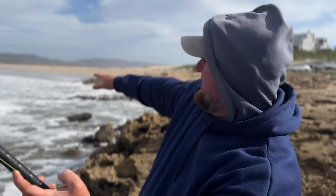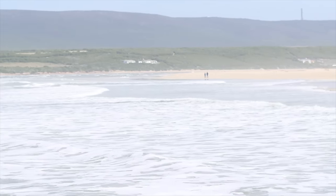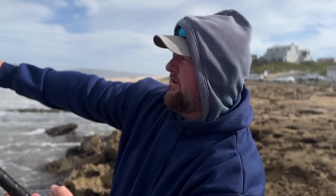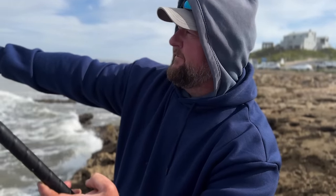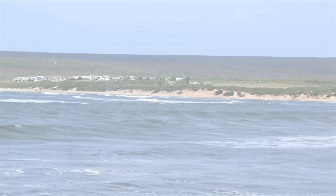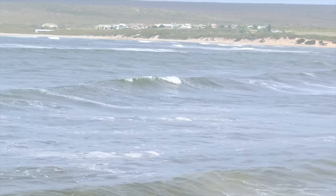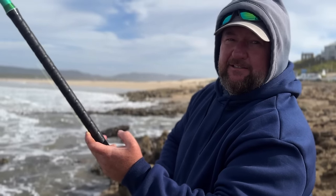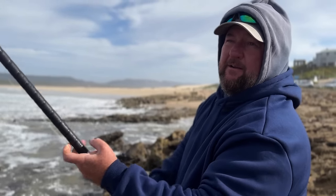Alright, just to give you guys some form of point of reference where we are: this is the main swimming beach at Witsand, and then around the corner where the two people are walking, that will be the mouth of the Breede River, which is a legendary spot for big cob. Beautiful area as well, a special place. There's no crime here, good fishing, and just stunning. It's like a 3-hour drive from Cape Town.